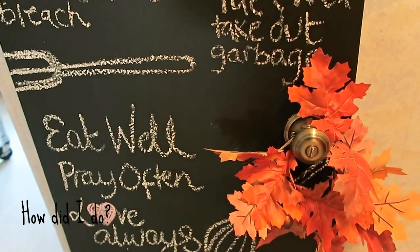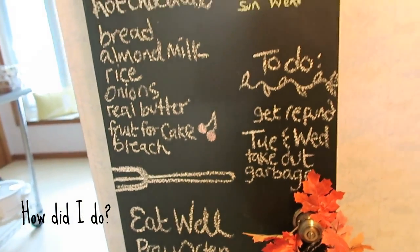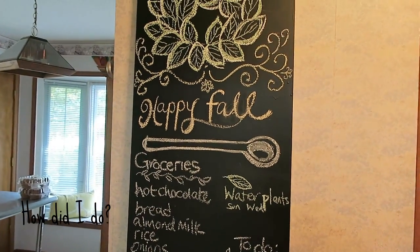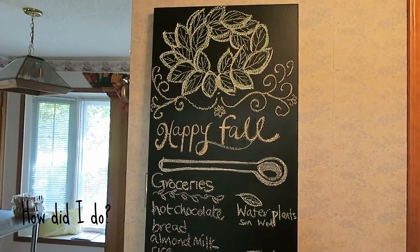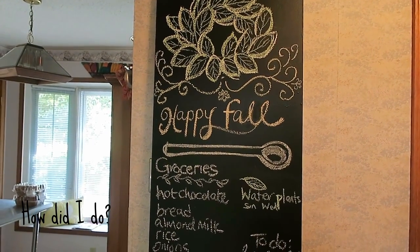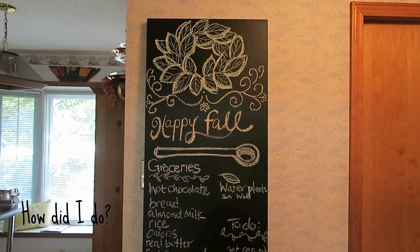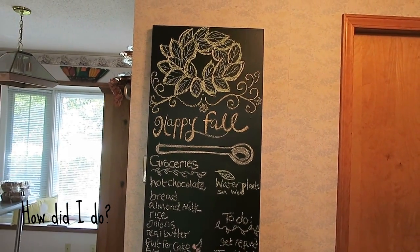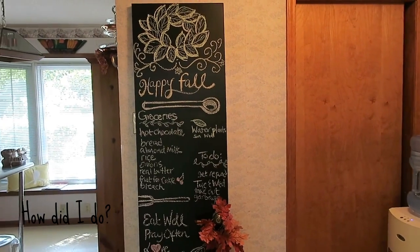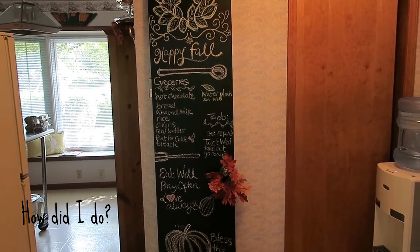It's got these fall leaves, and I like the fact that I can change it up whenever I want to, seasonally. So come Christmas I will switch it up, draw something different. The kids can write messages and update their to-do list. I also purposely put it off to the side. As you can see, it's not centered on the wall, but I thought it looked better this way, slightly off center. So I really like overall how it came out.